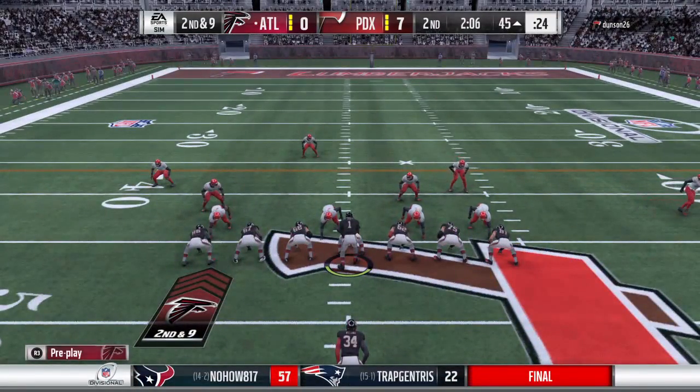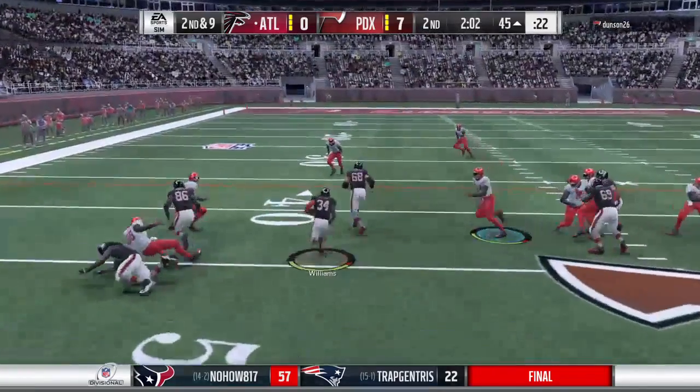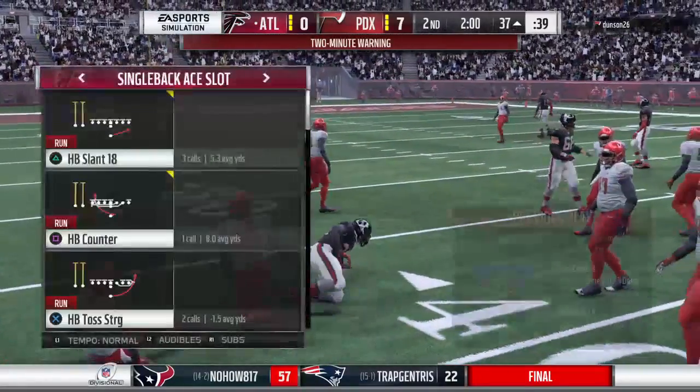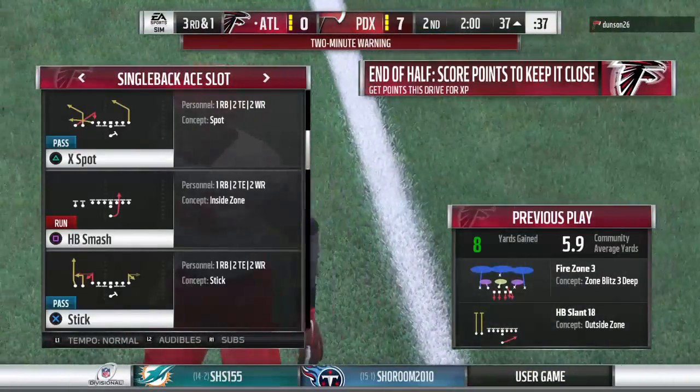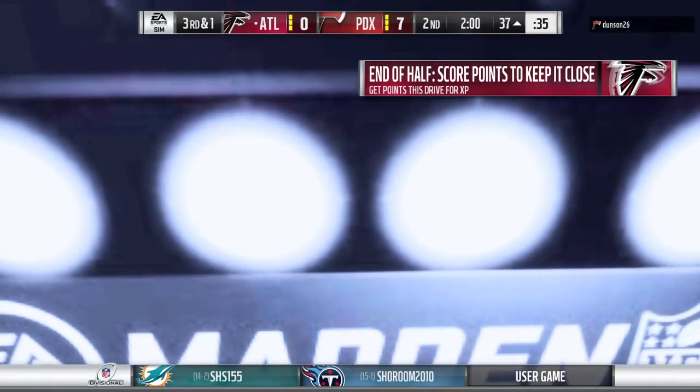Here we go. And now here's a carry heading left. And a decent gain there as that takes us to the 2-minute warning. 2 minutes to go here in the first half.